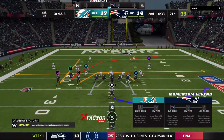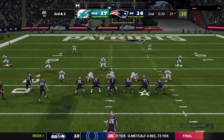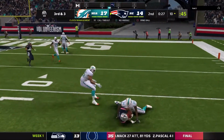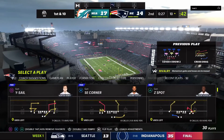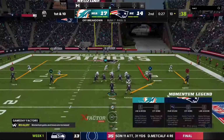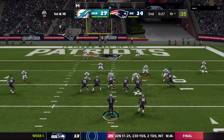Dolphins bring on an extra defensive back on 3rd down. Now it's Newton. He's got his man. It's Kendrick Bourne. Now the Patriots are going to use one of their timeouts as they'll stop it with 27 seconds remaining here in the 2nd quarter. So not quite a 1st and goal. It's 1st and 10 from the 10.